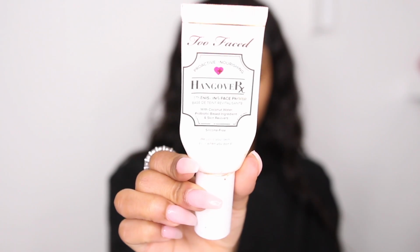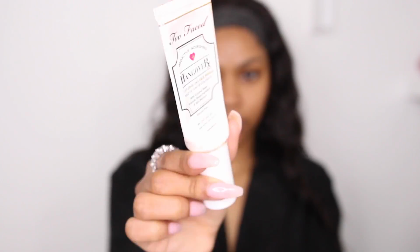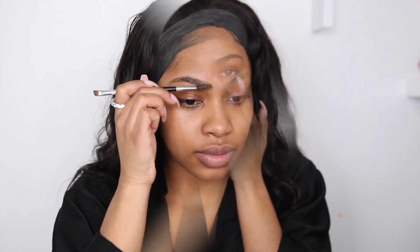Alright, so starting off with a fresh face, I'm gonna go in with my Too Faced Hangover primer. You guys know I love this stuff. I need to find a new primer. Actually, I know I want to try the Tatcha one, so hopefully I can get my hands on that one. Anyways, we're gonna move on to brows.